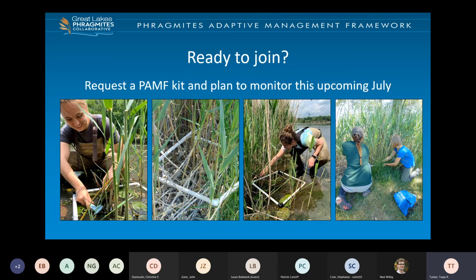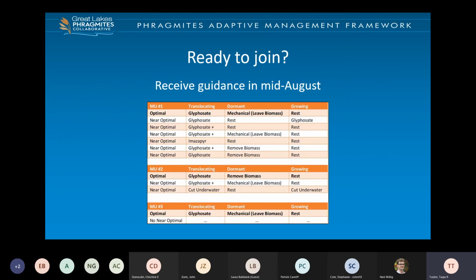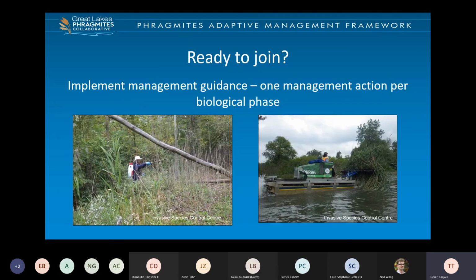Email us to get your free PAMF kit and set aside a couple hours this July to monitor. Submit your monitoring data on the PAMF Web Hub by August 1st. Then you'll receive that guidance in mid-August. This is what an example of that would look like for 3 different MUs. And now you're ready to start managing.